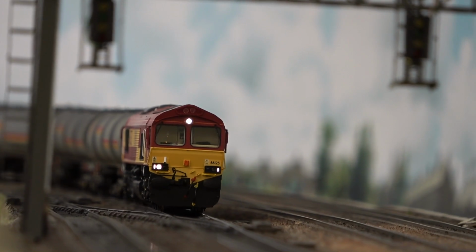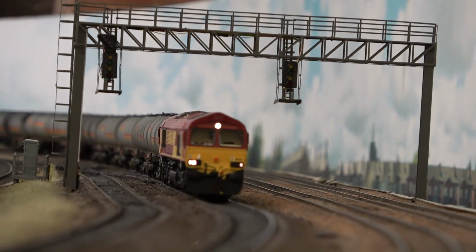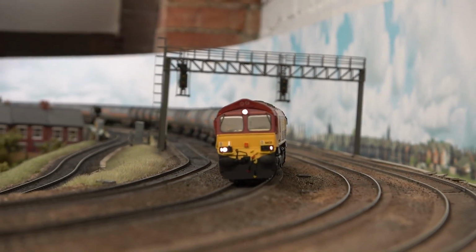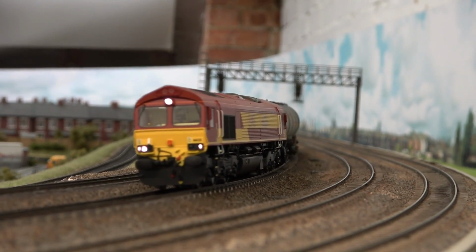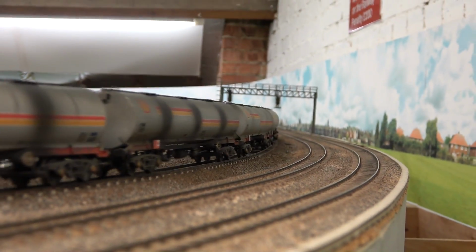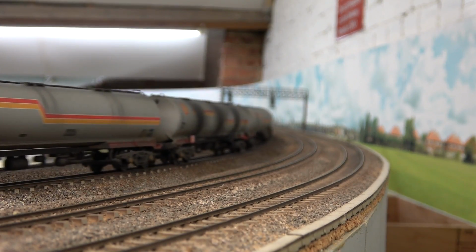The 66 negotiated my relatively simple track plan with no problems at all at both high and low speeds, and the model's good weight allowed it to pull my heaviest trains no trouble at all. It also had no problems negotiating the super elevation I have on the ceiling part of the layout.